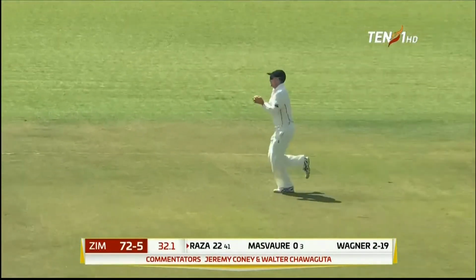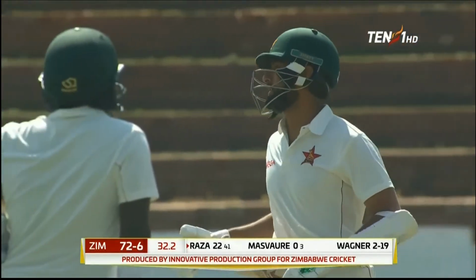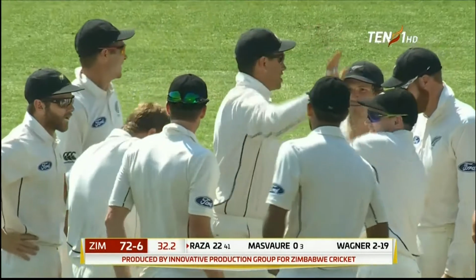Oh, that's out another, and they're falling. They're falling in clumps. Oh, another headache for the coach, Makayantini. It was never in control of that, really.